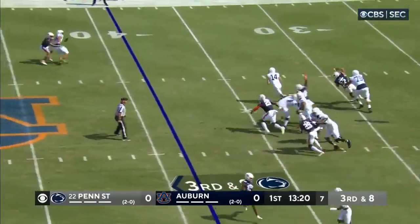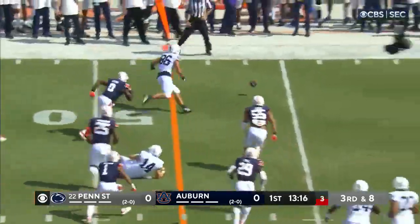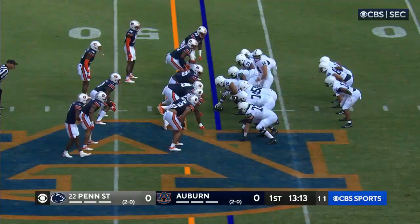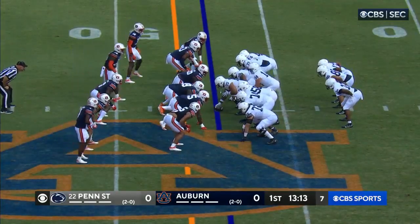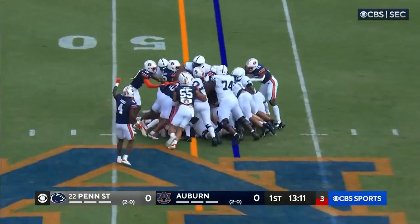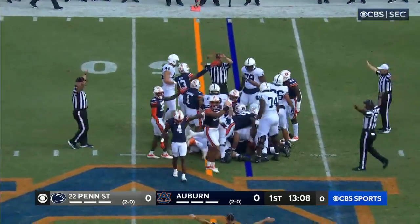Clifford. Pressure coming. He's going to run away from it and get the first. Oh! Maybe he didn't get the first down. The ball is out. And it's out of bounds. Short. Going to go for it, or they're just going to try to draw him offsides? They're taking their time. Auburn with everybody up front. The sneak. Everybody pushing. I don't think he got it. I think he's a foot shy.